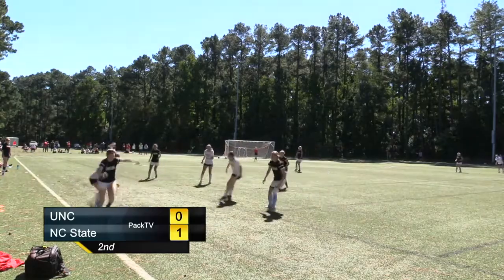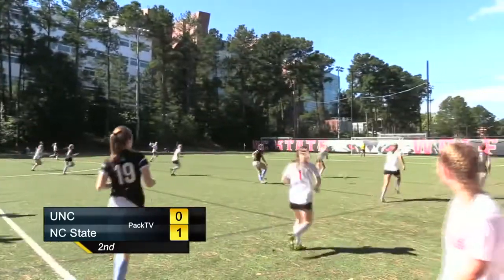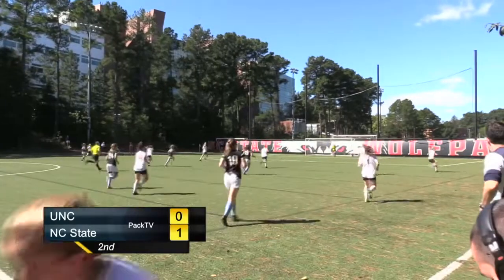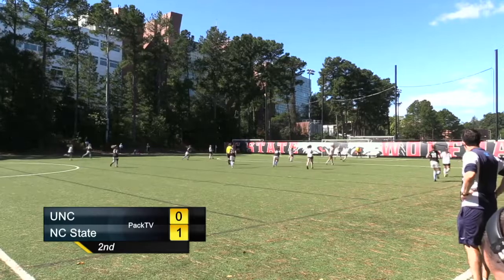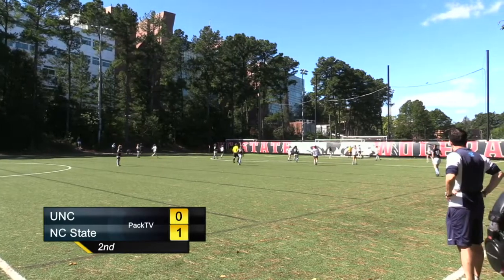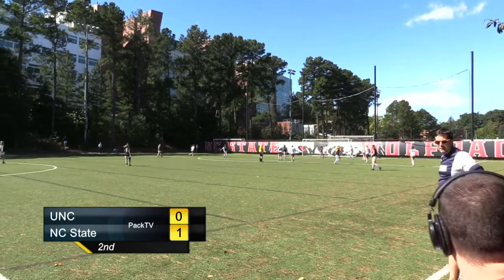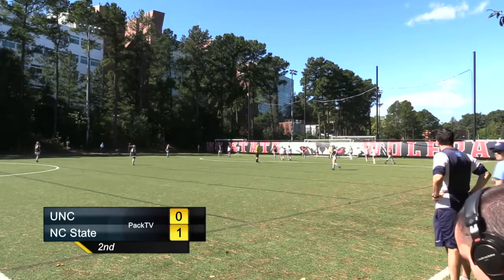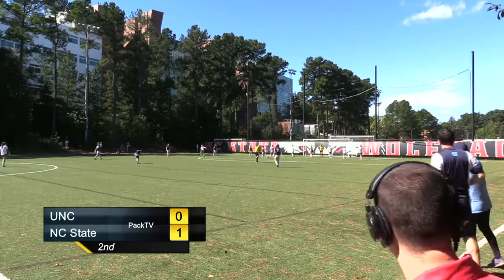Good slide tackle there from UNC Chapel Hill. They'll take it away, send it up, and look for Wooten. Sorry, we called her name so many times. She's been one of the best players on the field so far in the first half. And looks like we're going to have a Chapel Hill corner kick.